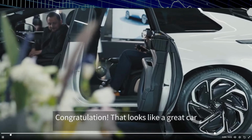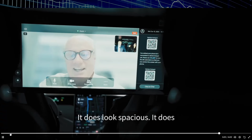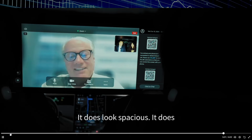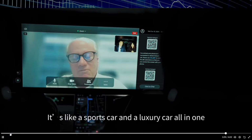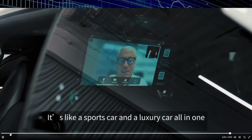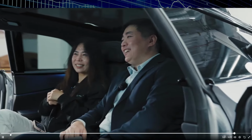Congratulations. That looks like a great car. Yeah, it's quite a. I don't know if you can tell, but it's a pretty spacious, very nice looking car. It does look spacious. It's like a sports car and a luxury car all in one. Thank you, Bernie. Thank you. See you. Good luck with the test drive. Okay, see you home.